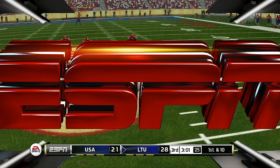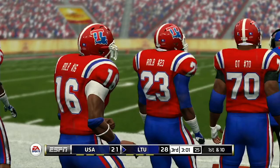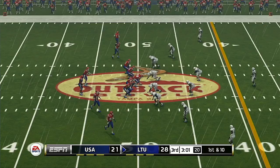Unable to convert on fourth down, and the ball changes hands. Their last drive ended with a touchdown. Let's see what happens on this possession. I love to watch a quarterback when he can really get into sync with his wide receiver. These guys have worked all week on their preparation to attack this defense, and right now it's really paying off.